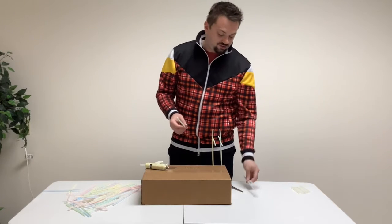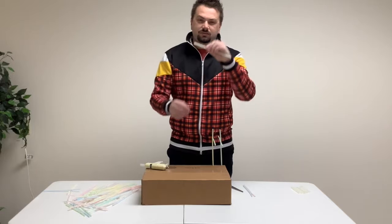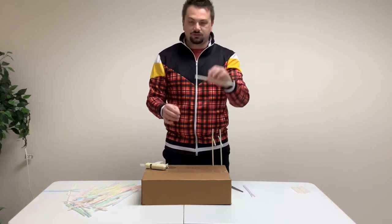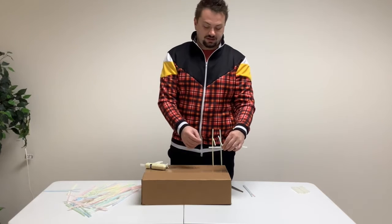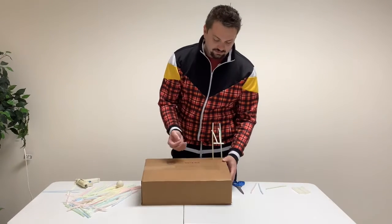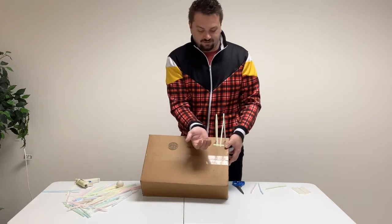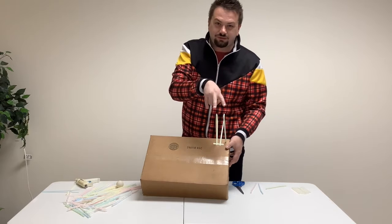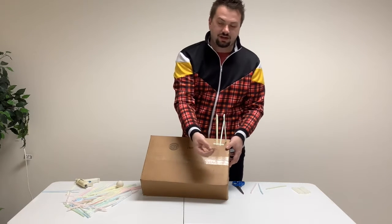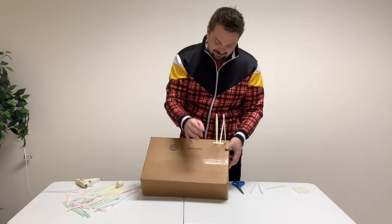Just leave these two straws alone, and you're going to cut a piece just about two inches or an inch and a half wide and put it underneath the ends of the straws. We have our brace underneath the straws, and if you can see, I have a V shape. You don't want to make it a total V shape and connect the two ends, because then that will stop the ping pong ball altogether.